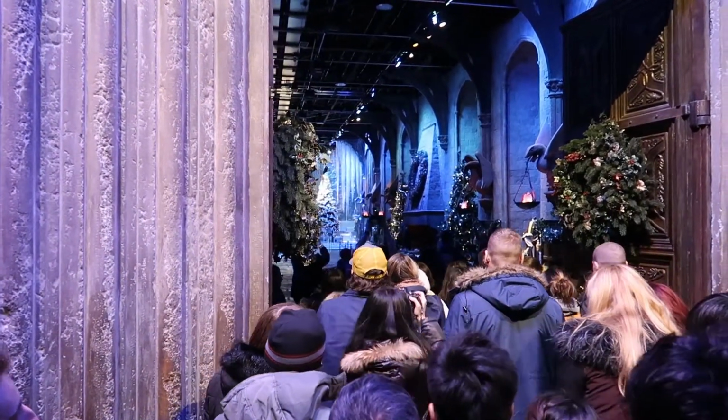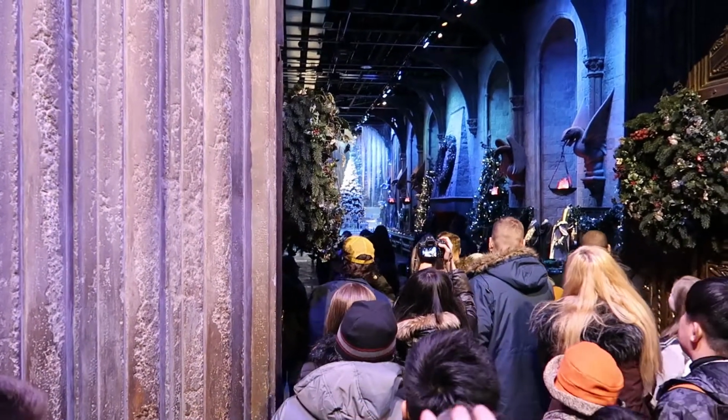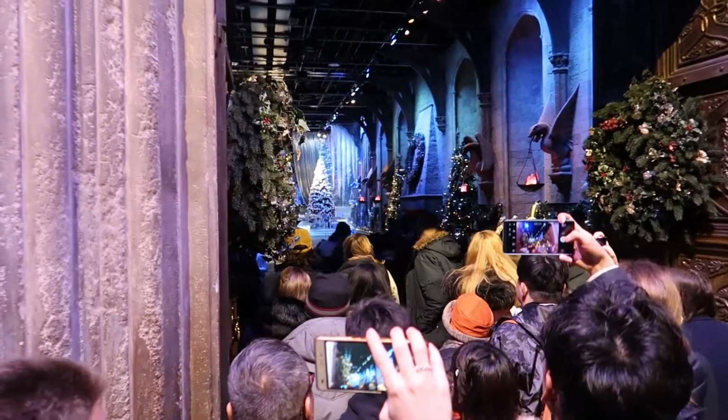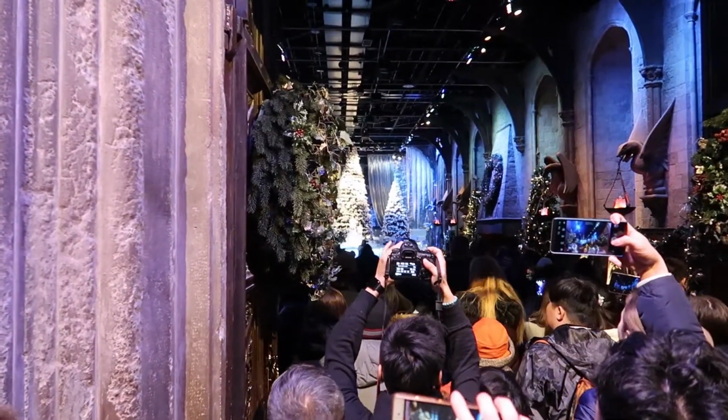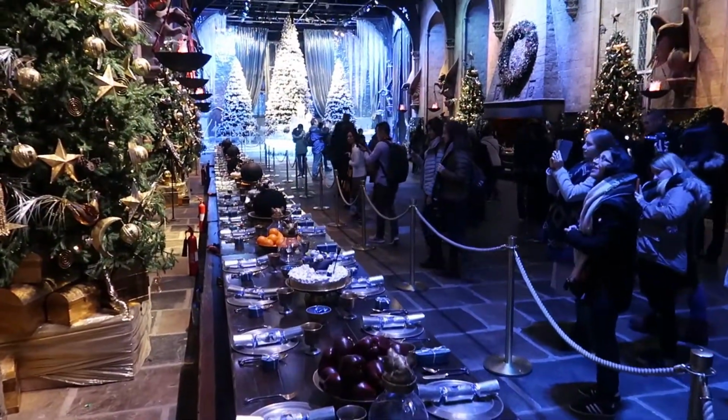So as you make your way through the doors, you'll be able to see that we have dim lights, we have laid the tables with the Christmas feast from Harry Potter and the Philosopher's Stone, and we've even lit the fires, sort of. It's what we call in the film industry a hot set. It's going to look fantastic. It's your Christmas here in the Great Hall.